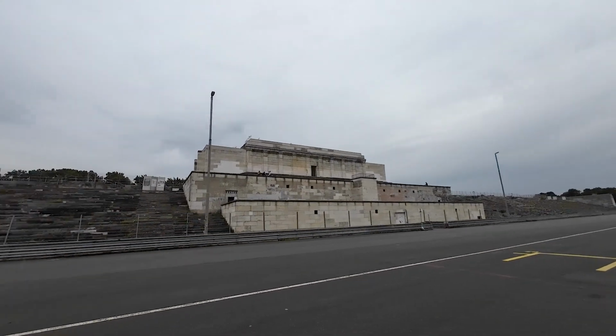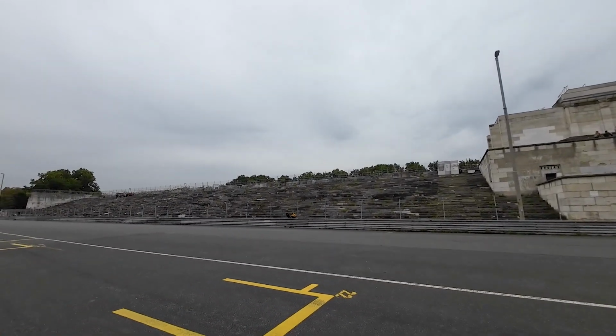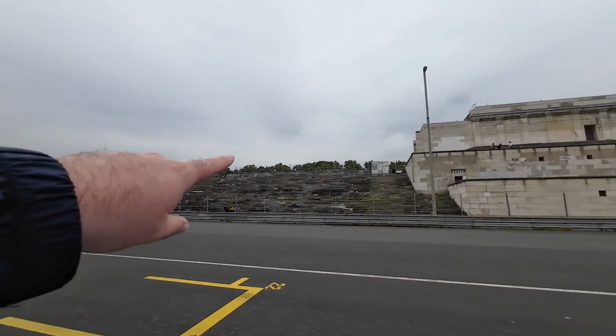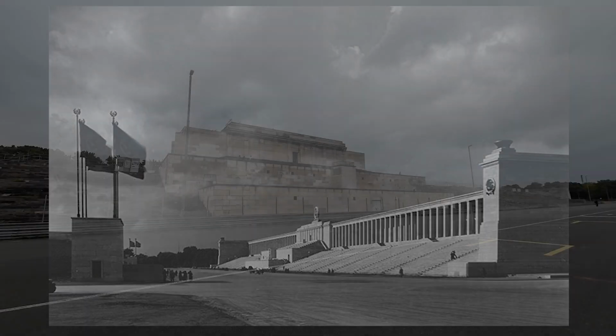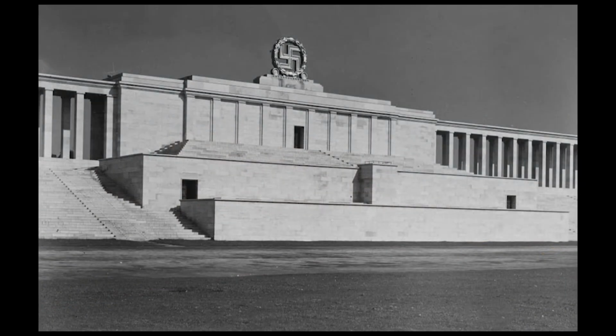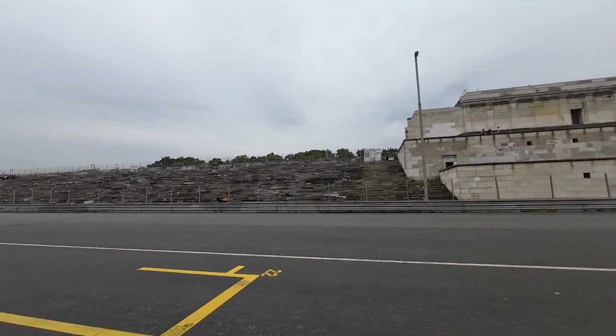Okay, so here is that main grandstand. Now this seating area along the back would look slightly different back then. There would have been pillars and stuff all along here. I'm going to add a photo into the video so you can see what I mean. There would have been some other decoration and some fairly ugly looking symbols on the top of this grandstand. But this would have been designed to hold about 80,000 people.